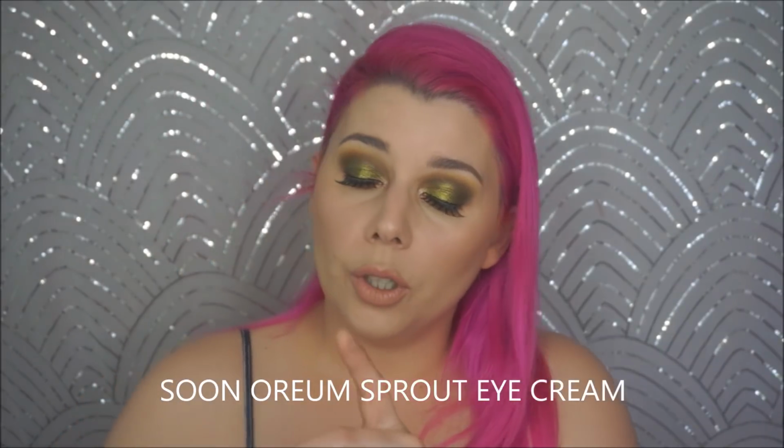And in the morning, I will use the Sprout eye cream. Really nice, and it absorbs really nice, but it's thin, not heavy. And you know when you use an eye cream and it just sits there and you're like, I don't even know if it's doing anything? This, you can feel it absorbed into your skin. It feels hydrating, not oily. It's just a really nice eye cream. You get a ton. I've been using this for a good month and I use it every morning and I've barely made a dent. I don't know if you can really see, but yeah, I barely made a dent.